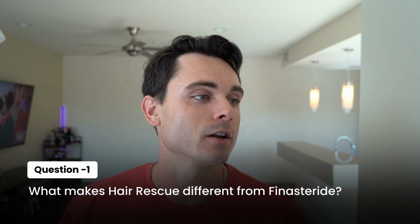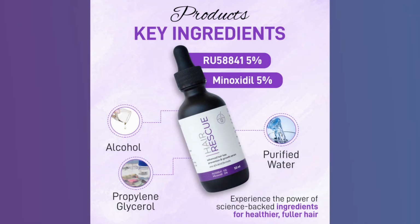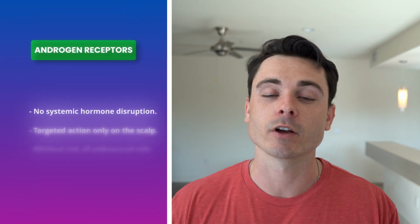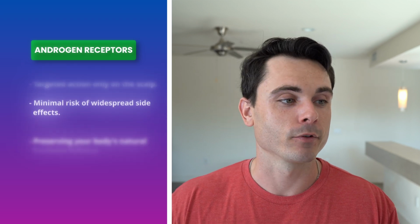Well, I kind of got into that with the intro, but unlike finasteride, which is an oral medication systemically reducing DHT throughout your body, Hair Rescue uses RU58841, a topical solution that locally blocks androgen receptors in your hair follicles, which means no systemic hormone disruption, targeted action only on the scalp, minimal risk of widespread side effects, and preserving your body's natural hormone balance. And those are some of the most enticing reasons for why you would jump on a topical anti-androgen and not a 5-alpha reductase inhibitor, which is things like finasteride and dutasteride.